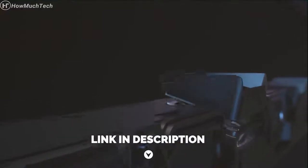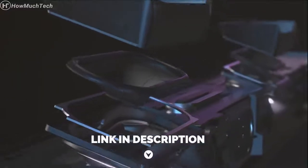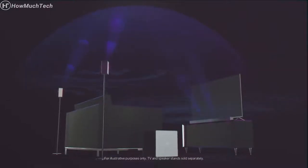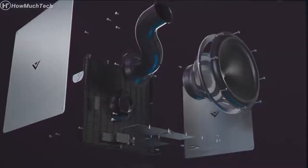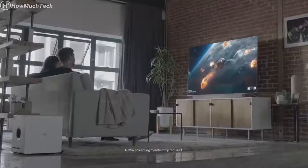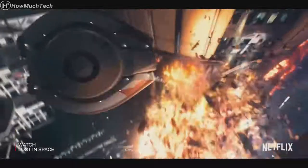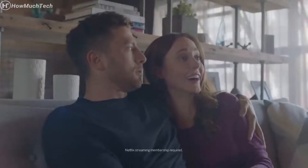The VIZIO Home Theater Sound System elevates your entertainment to new heights with dedicated upward-firing speakers built into the main soundbar, as well as the rear speakers. These innovative multi-directional speakers project a powerful dome of dynamic sound that envelops you from every direction, even from above. Add in VIZIO's newly redesigned wireless subwoofer for even greater room-shaking depth, and you'll experience a new standard in cinema-inspired surround sound that's breathtakingly immersive.